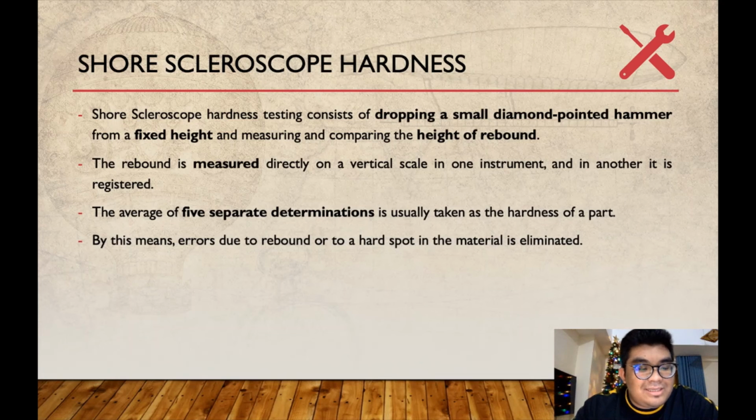Last but not the least, it is the Shore scleroscope hardness testing. Shore scleroscope hardness testing consists of dropping a small diamond-pointed hammer from a fixed height and measuring and comparing the height of rebound. The rebound is measured directly on a vertical scale in one instrument, and in another it is registered. The average of five separate determinations is usually taken as the hardness of a part. By this means, error due to rebound or to a hard spot in the material is eliminated.